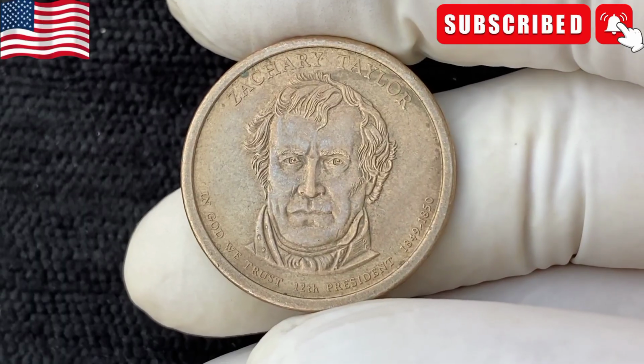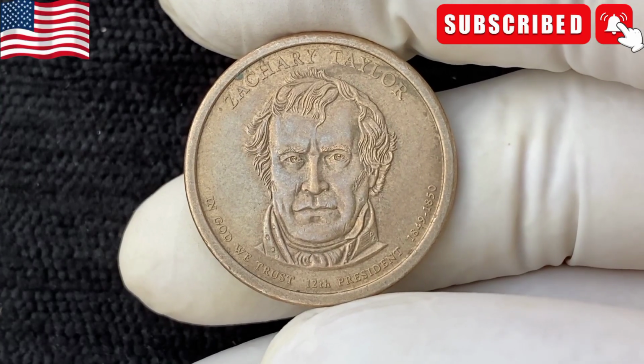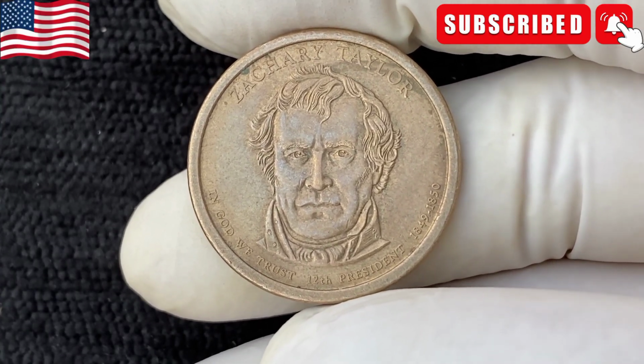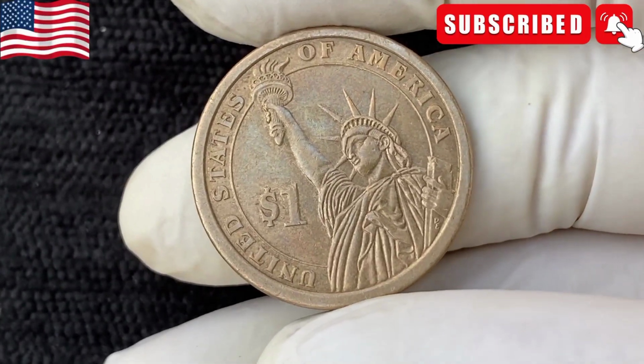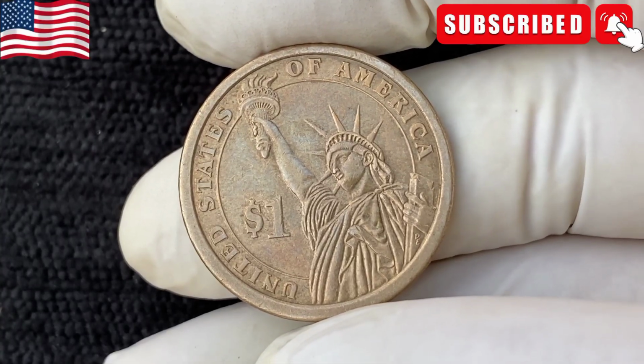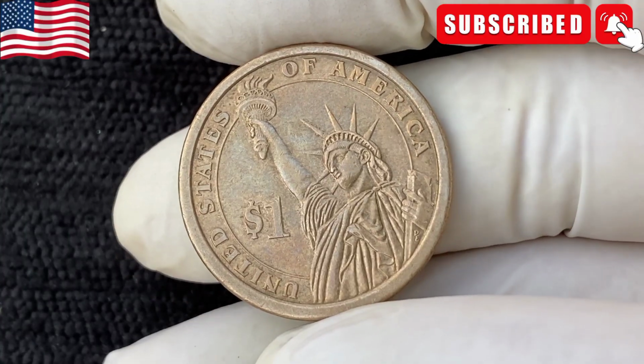Despite this, Taylor's legacy lives on in American history, and his likeness was immortalized on this U.S. presidential gold $1 coin. Now, let's talk about the design of the 2009 presidential gold $1 coin. On the obverse, we see a striking image of Zachary Taylor.